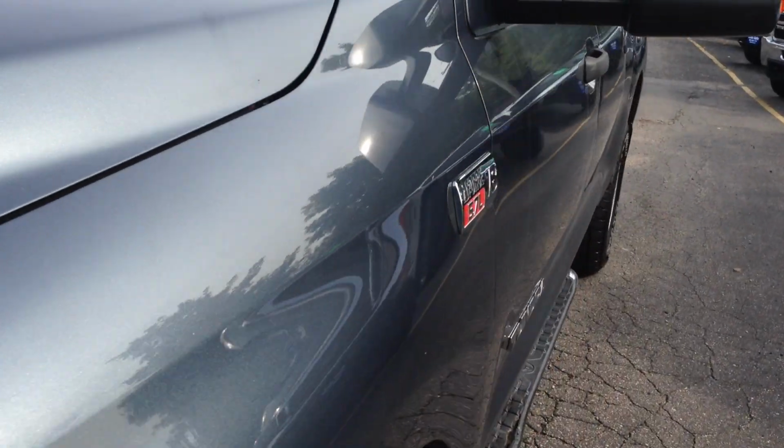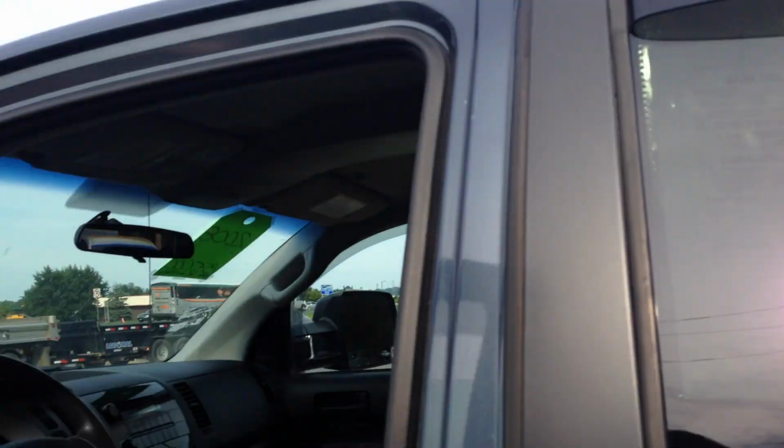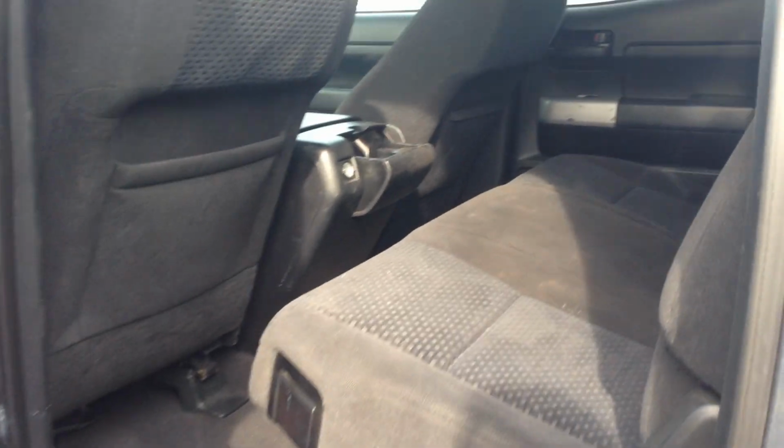The body's in really nice shape, as you would expect a Texas vehicle to be. Nice alloy wheels, running boards, tinted windows, vent shades. Bucket seats on the front, they're powered. Overhead console. Beautiful truck. Take a look under the doors, the rockers, the cab corners. Spacious back seat, rear slider, the list goes on and on.